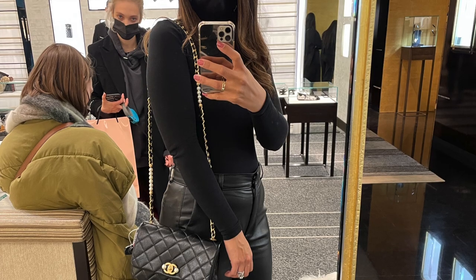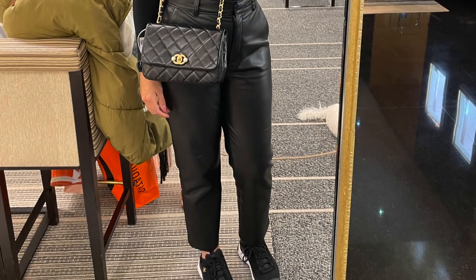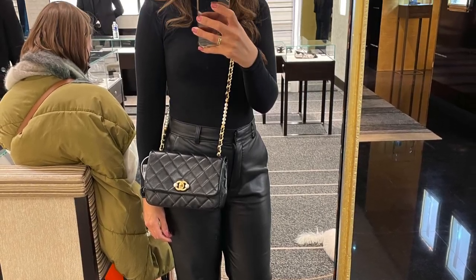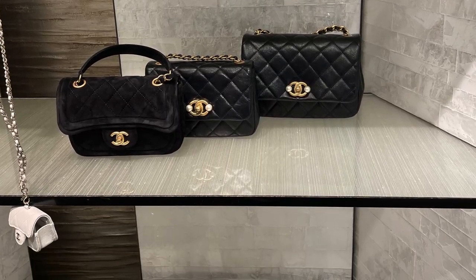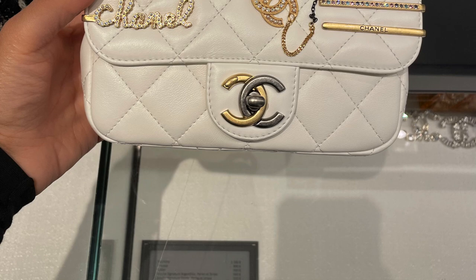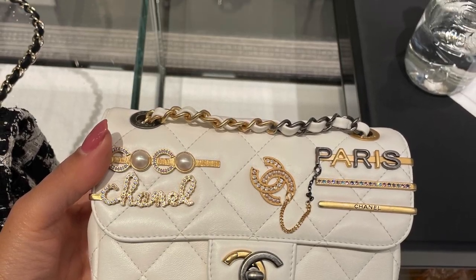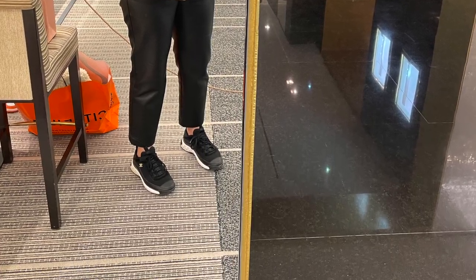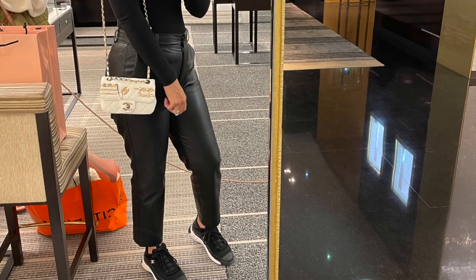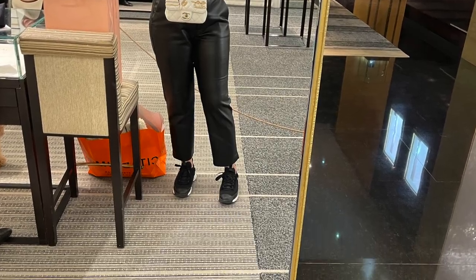And then here we have that seasonal bag with the pearl detail. Very pretty. And then this is, I think, the smaller size that I'm trying. And then on the shelf, you can see that you've got the larger and the smaller size next to each other. Here's that bag with that hairpin detail, the mini bag. So cute. I don't know if I was able to catch the price on this one, but I thought it was really nice. It's white. And then you can also double up the chain as well, which was really cool.